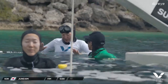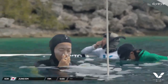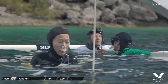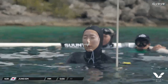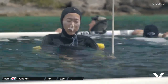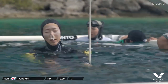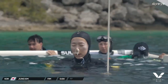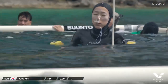Ready for her dive. Nose clip is going on. One minute 30. So for any non-freedivers out there who are interested in learning about nose clips, that is what she is wearing on her nose right now. As she is doing a free immersion dive, this is where she is pulling herself down the line. And when you're diving, you usually have your hand on your face to equalize. That nose clip allows her to not have to do that and focus on the dive, just pulling herself down the line.